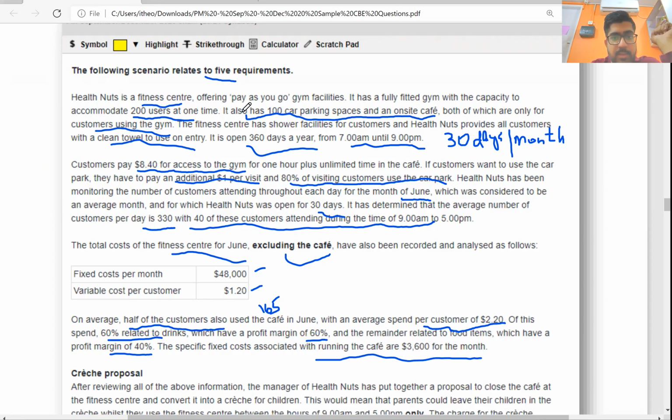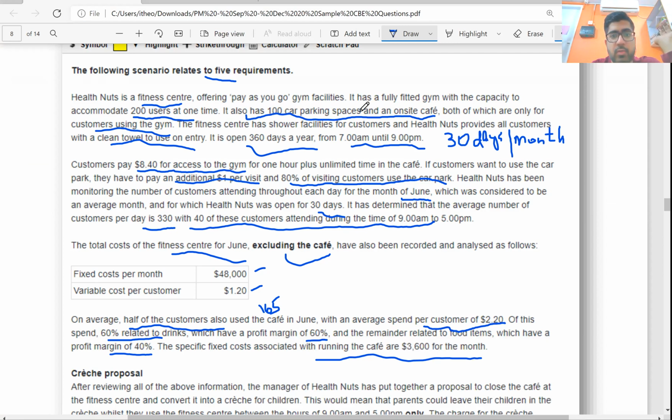Now, Health Nuts is a fitness center offering pay-as-you-go gym facilities. It has a fully fitted gym with the capacity to accommodate 200 users at one time. It also has 100 car parking spaces and an on-site cafe, both of which are only for customers using the gym. Fitness center, shower facilities, towel, open for 360 days a year. Customers pay 8.4 for access to the gym.